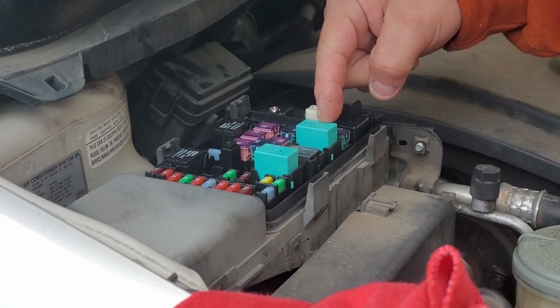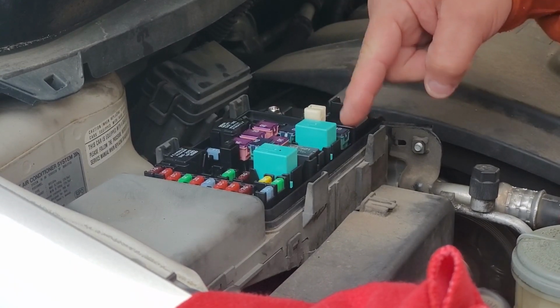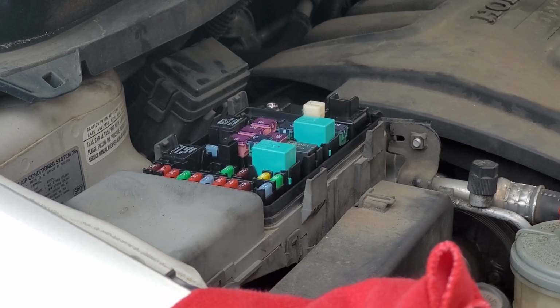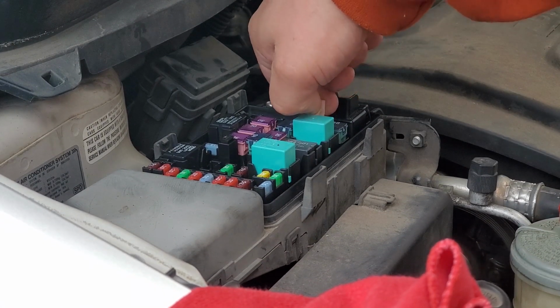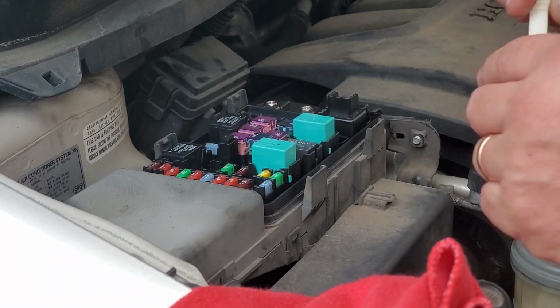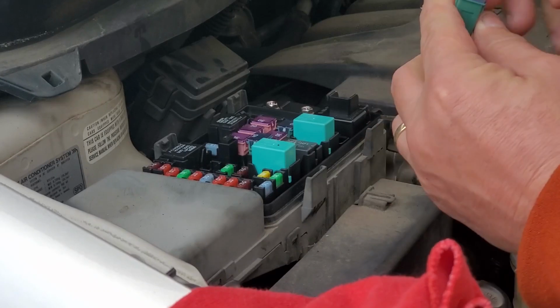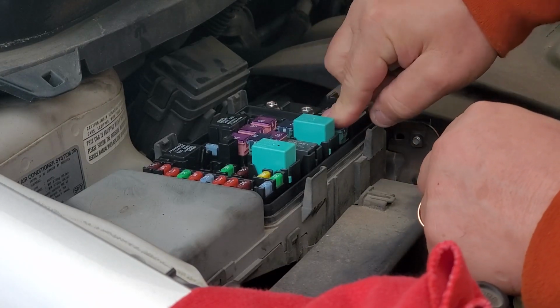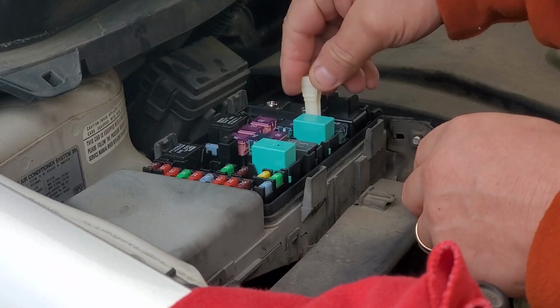This is the blower relay. That's the 40 amp fuse for it. Unless it's just a bad connection, it's not gonna be your fuse, because it works sometimes. Sometimes it doesn't work when fuses are completely blown.